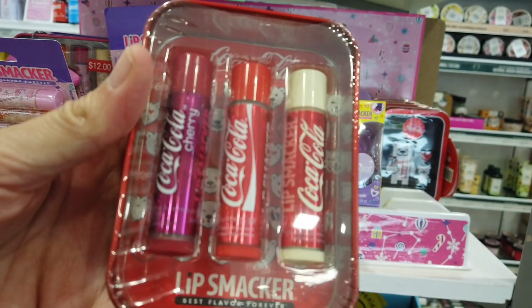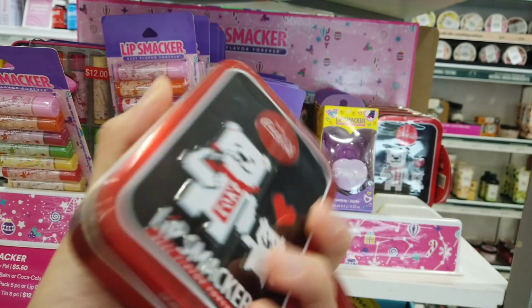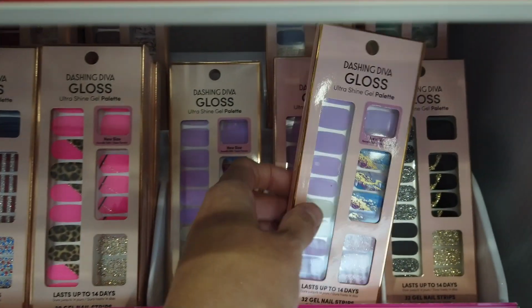I think I'm for sure going to grab this for Penny. Obviously, Lip Smackers Coca-Cola collaboration. That's the back of it there. Look how adorable this tin is. So she can use it for other things, but it has three different flavors of the Coca-Cola chapsticks. I cannot rave enough about these.